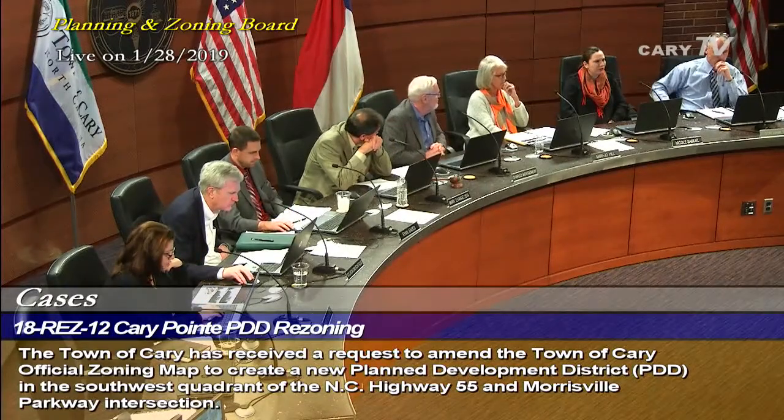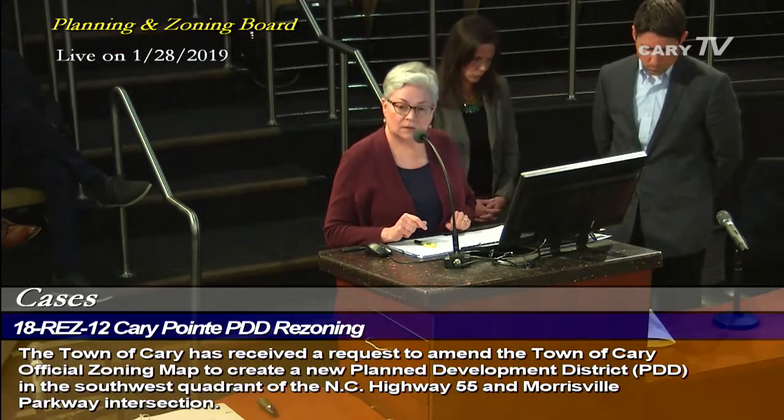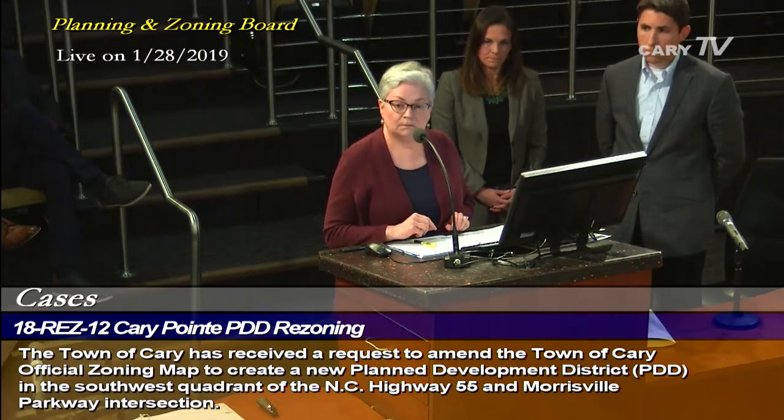Can you actually just validate, is the daycare planned to be there, or is that part of this proposal? The daycare preschool is a separate proposal, and we have a site plan in-house for that that's being reviewed. The zoning is already in place for that too.